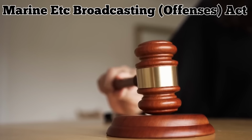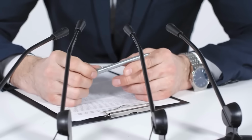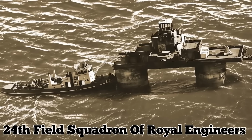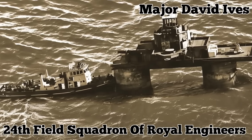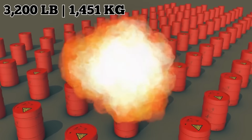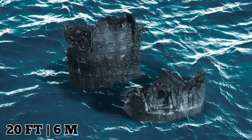Sunk Head, unlike some of the other forts, was well outside territorial seas, and when the Marine etc. Broadcasting Offences Act went into force in August 1967, the government was keen on ensuring that it didn't become a target. On August 18, 1967, Sunk Head was boarded by a force of the 24th Field Squadron of Royal Engineers from Maidstone aboard the tug Collie, led by Major David Ives. Acetylene cutting torches were used to undermine the fort, and 3,200 pounds of explosives were detonated. 3 days later, the fort was blown up, leaving only 20 feet of leg stumps.